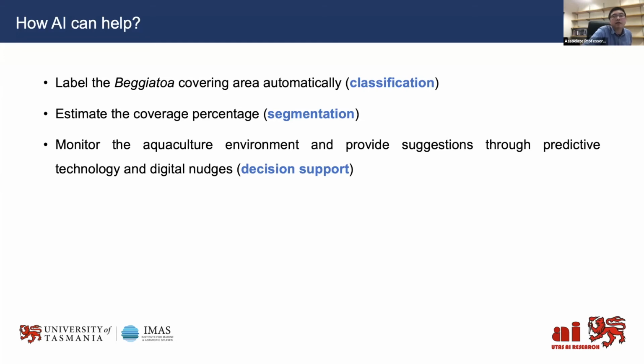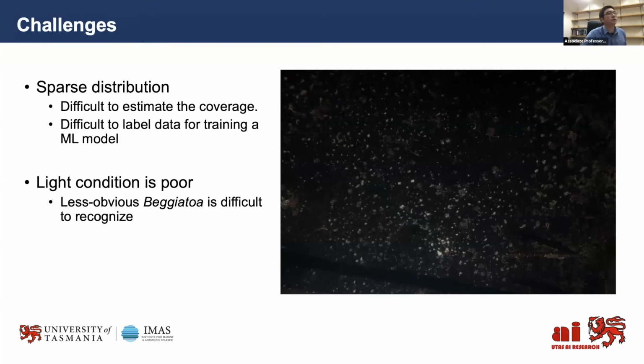Then we received a lot of labeled data from our collaborators at IMAS, from Marine and Scott, and also their group. We also identified some challenging issues. For example, the data is actually quite sparsely distributed. Which means it's very hard even for human experts to estimate the coverage, and it also brings a lot of challenging issues for AI. Another challenging issue is the lighting conditions. Because the images we got are from deep ocean, deep water, the light condition is not very good. So it's not easy to identify the bacteria covered area, and not easy to recognize those regions.